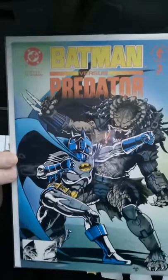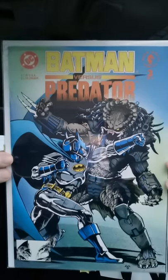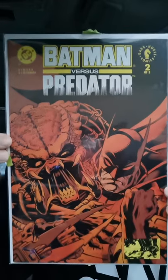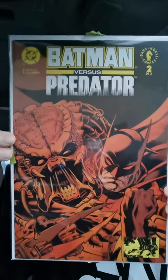Here's the first book. This is a collaboration between Dark Horse and DC. It's Batman vs. Predator, issue number 3 of 3. That's a pretty cool cover. Batman all armored up. Let's take a look at the next book. Batman vs. Predator, issue 2. Sick cover too. The books look like they're in terrific shape.